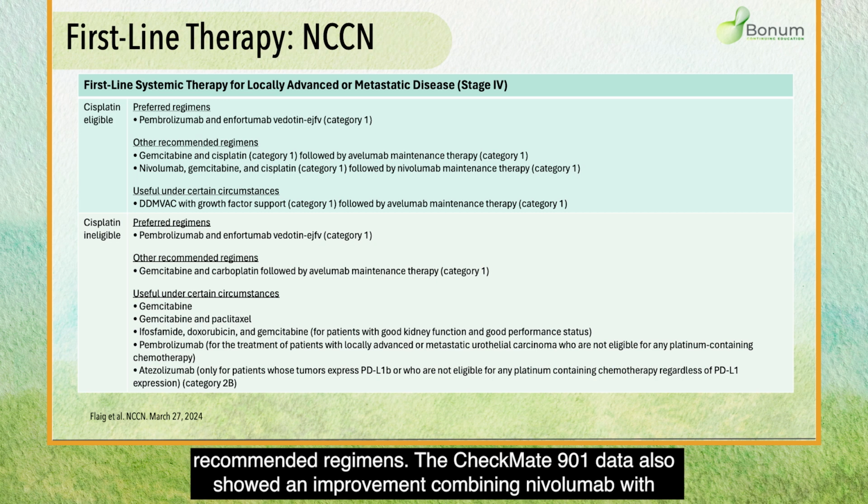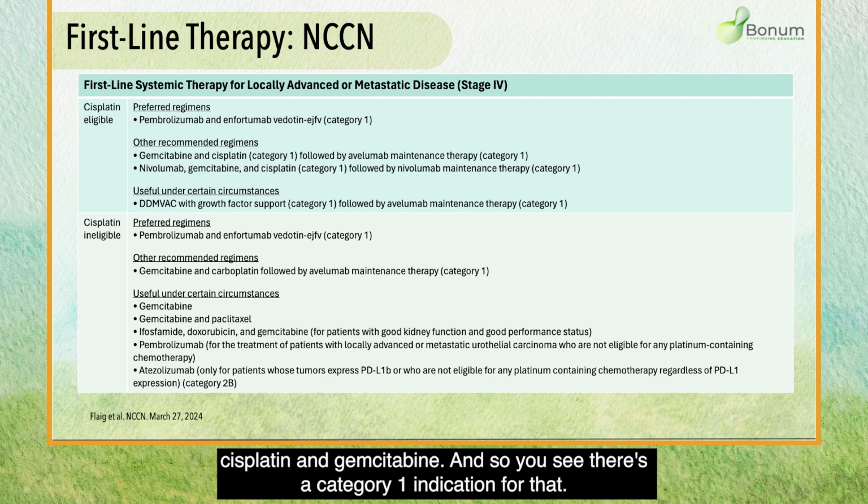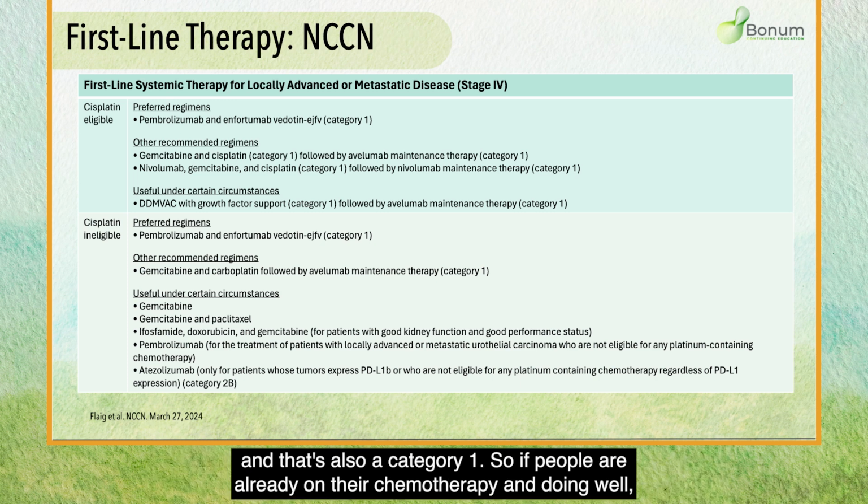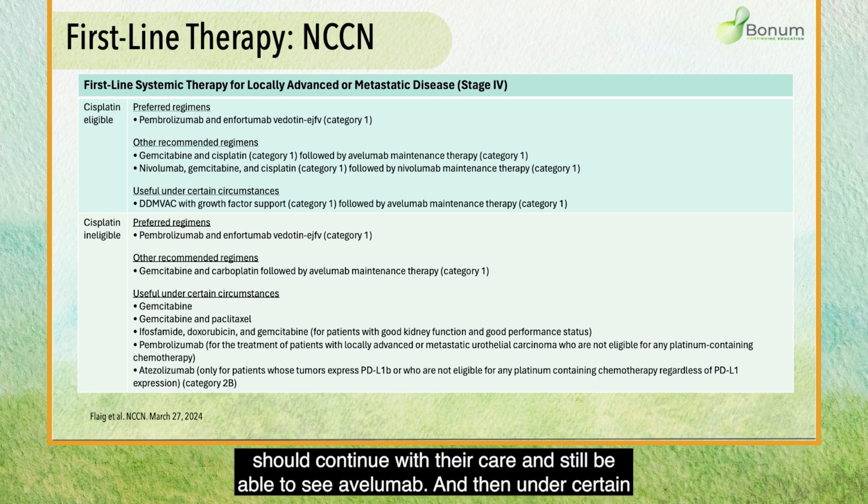The CheckMate 901 data also showed an improvement combining nivolumab with cisplatin and gemcitabine. And so you see there's a category 1 indication for that. There's also from the JAVELIN Bladder 100 data, the gemcitabine and cisplatin followed by avelumab maintenance, and that's also a category 1. So if people are already on their chemotherapy and doing well, they should continue with their care and still be able to receive avelumab.